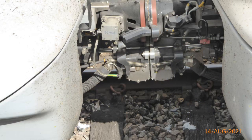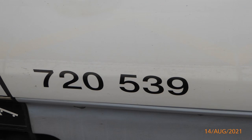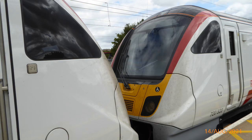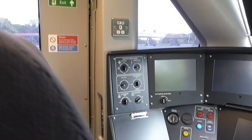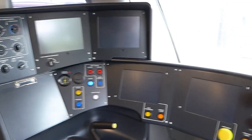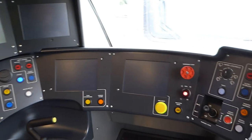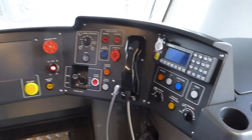So there was this train parked on the platform, and I thought I'd take some close-ups, and it's a 720 class, as you can see, and there were two together. So you would have seen a bit of this before, so that's them. And I was very kindly allowed to go in the cab of the train here, in the middle actually of it. And lots of buttons, one would say.